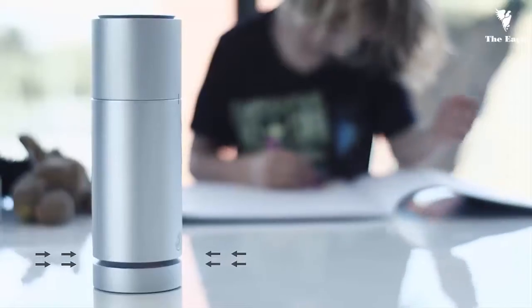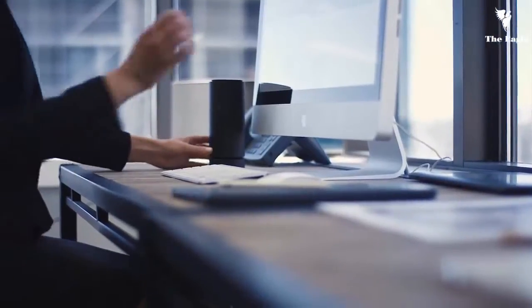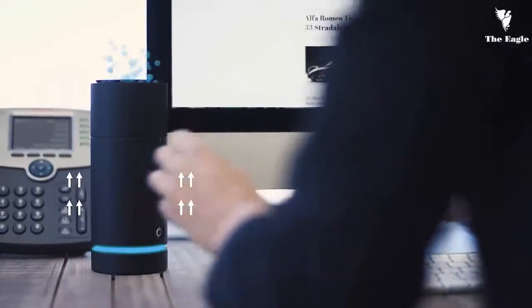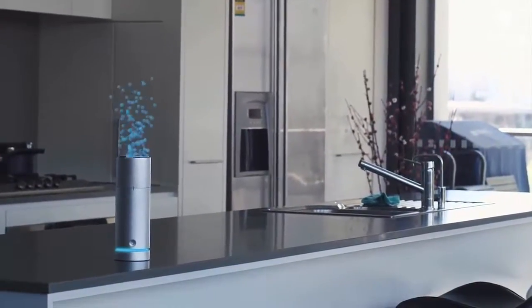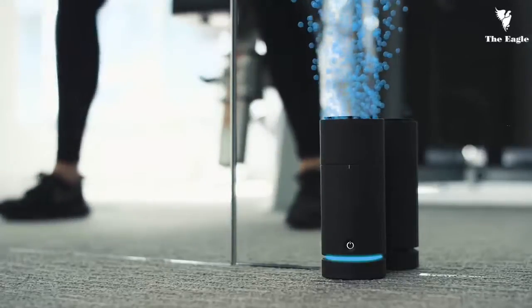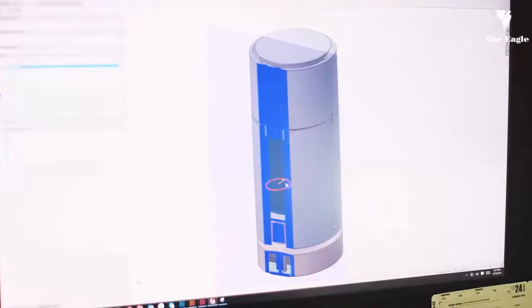V3 works by the fan drawing polluted indoor air through a vent at the base. This air is then cleaned by heavy particles drawn through the medical-grade HEPA filter. As the V3 picks up the organic vapors from the V-Active gel and releases them into the room from the top of the device, providing maximum circulation and distribution.